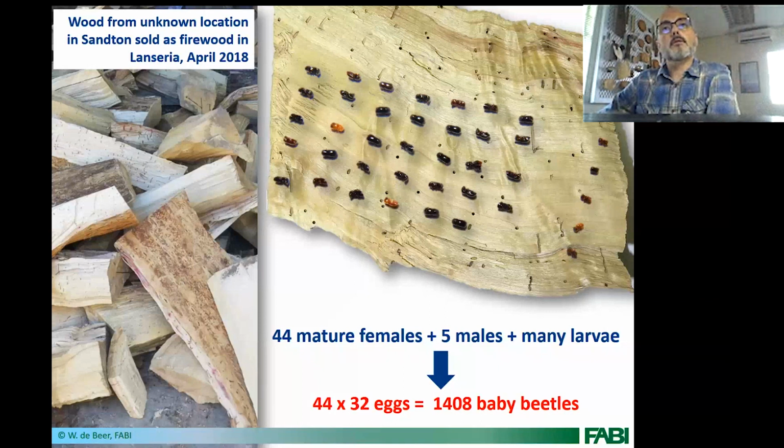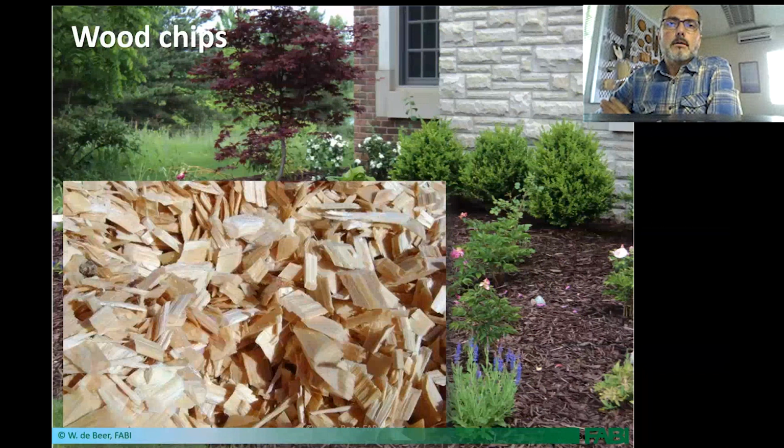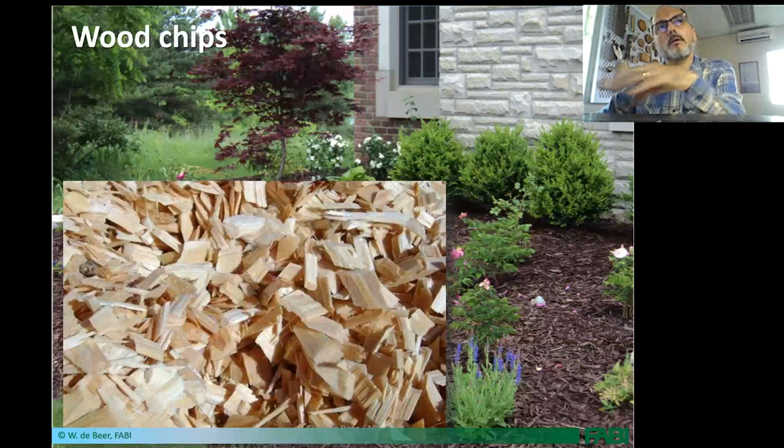This was 3 weeks after the wood was delivered. And then wood chips is also a risk, but only very coarse fresh chips, so chips smaller than 2 centimeters. There's a new paper out a month ago or so from the States, again, where they're looking at chips. And it's very clear that chipping kills by far.